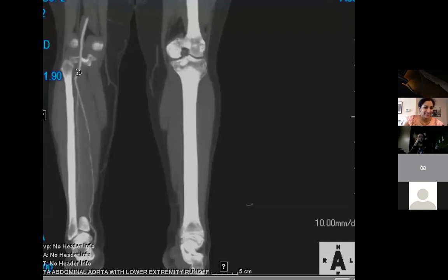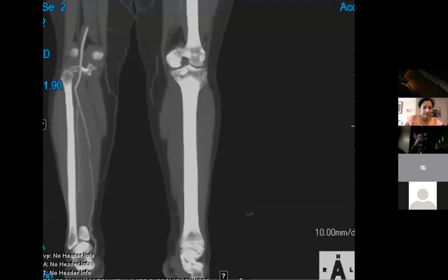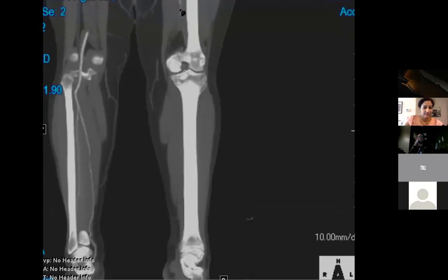But you can see this is the MIP image, so you can see the right lower extremity is fine, but in the left, you can see there's just, I'm just going to bring this up a little bit. You can see just a trickle in the distal vessel, and the entire left lower extremity is gone.